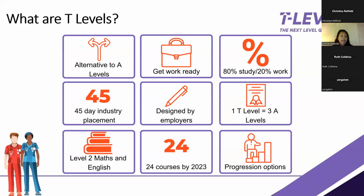So students would be able to progress on to work if they wanted to. They could still progress onto university or even an apprenticeship, but that would be a nationally recognized certificate gaining them UCAS points. The certificate would show the overall grade achieved.